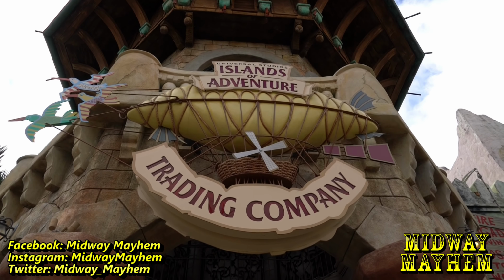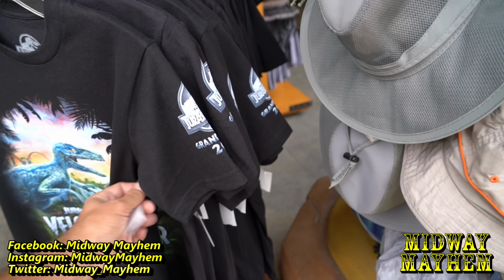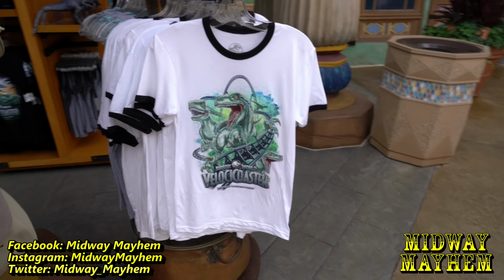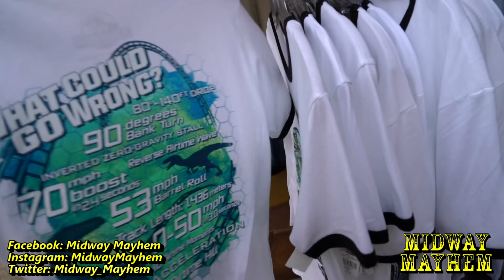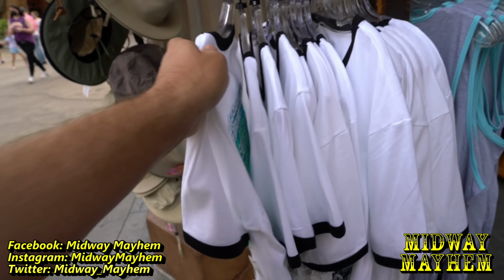Adult t-shirt with track blue on there. This is grand opening 2021. Price on this one for an extra small we see is $25. Around the side over here, another adult tee, white with the rafters and track. Nothing on the back except for stats. Lots of stats. I love it.